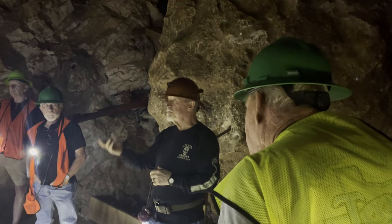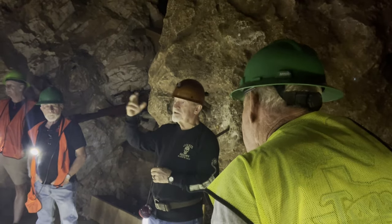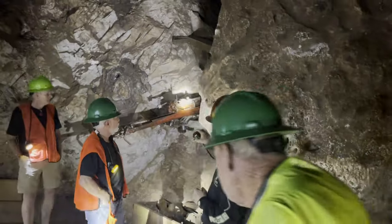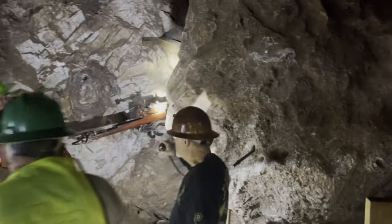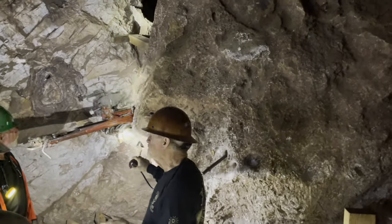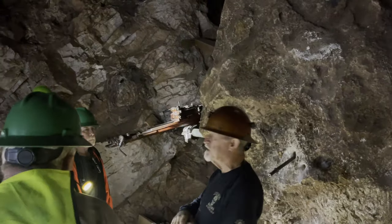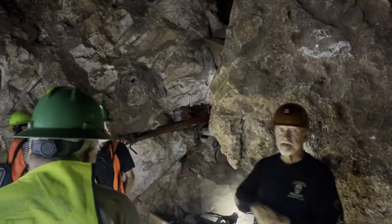Now, along with the building of this, if you look right here, you'll see a pneumatic drill. The pneumatic drills come out in the 1890s, but they're deemed to be unsafe because they'll fill up a room like this full of silica dust in about 15 minutes. Miners are dying of silicosis.